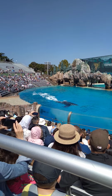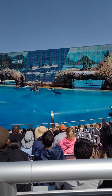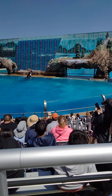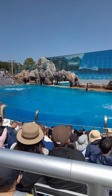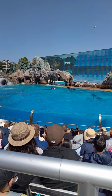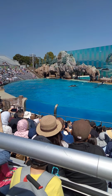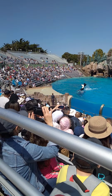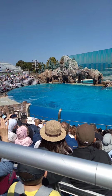Porpoising is when a whale will swim fast to the surface, breaking out of the water briefly. You'll see them do this when catching a ride in the wake of a boat or when surfing in a wave. Orcas love to be touched and will rub their bellies on rocks when they can. We see our whales do this here, much like the whales in British Columbia.